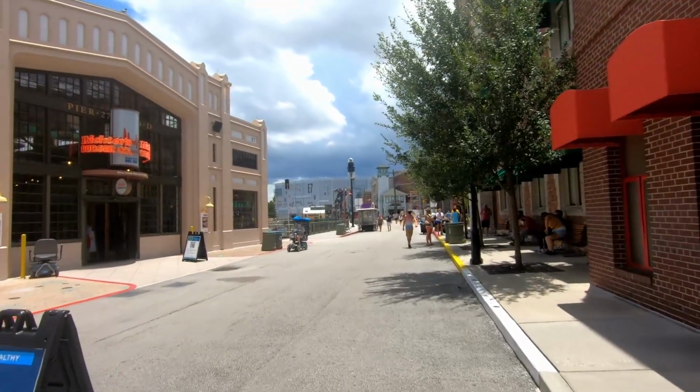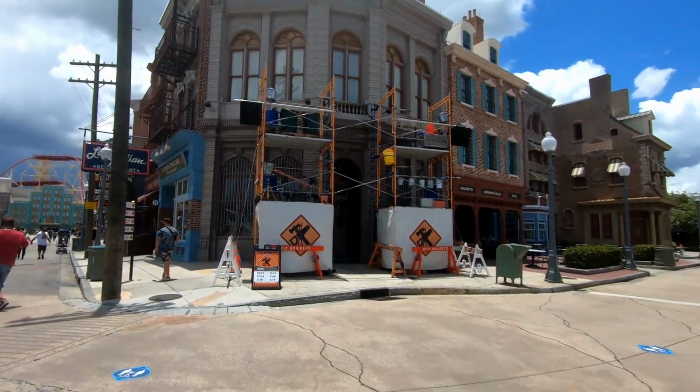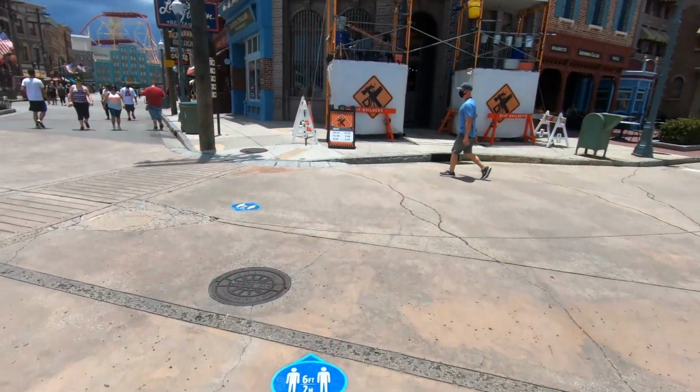We're going up towards Transformers now. This is where Beat Builders happens. This is near Fast and Furious over there, and you can see the social distancing little markers here, so you can watch that show.